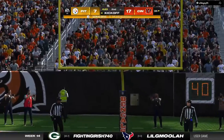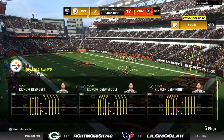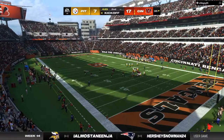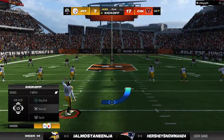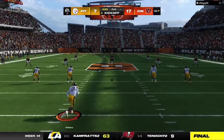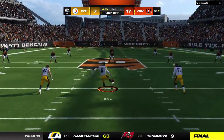Extra point from McManus is good. And that'll cut the lead to 17-7. Steelers 7. Brandon McManus set to kick off. After the touchdown, here's McManus now to kick it away.